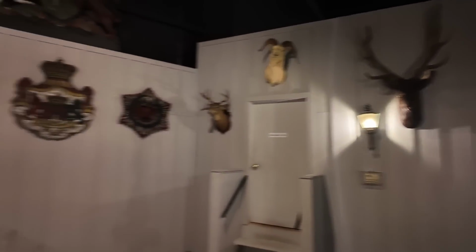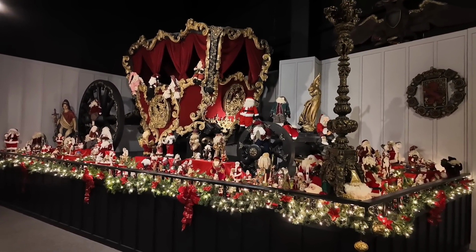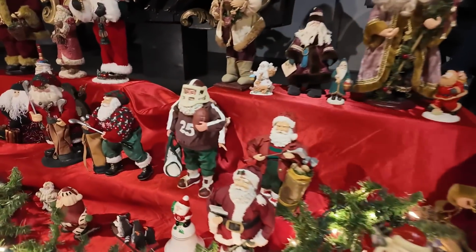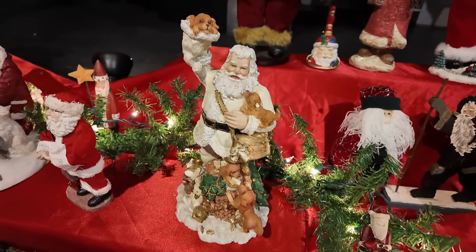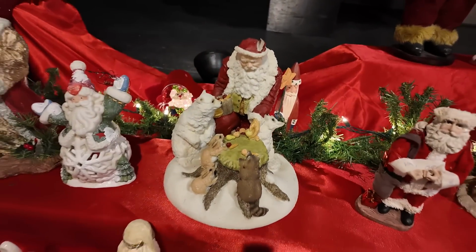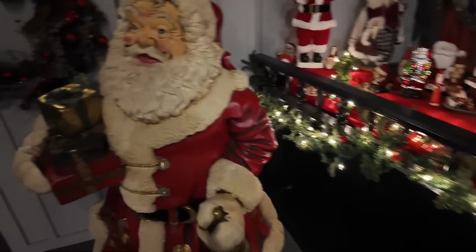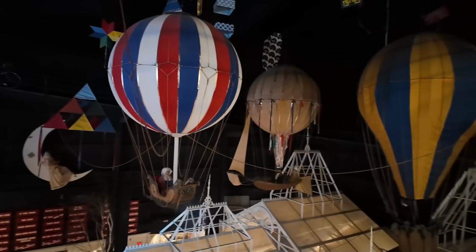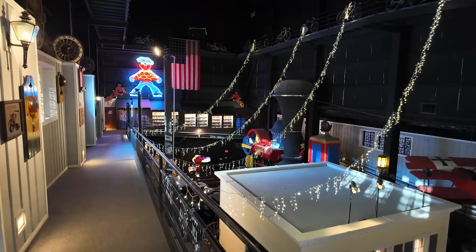And now we return to our regularly scheduled Santa invasion, crawling all over this carriage here. It's just a sea of Santas that never end. There's football Santa, golf Santa, another golf Santa, puppy Santa, Santa hanging out with woodland creatures. Oh, big Santa. Hot air balloons. See the lights strewn about here.